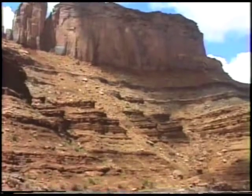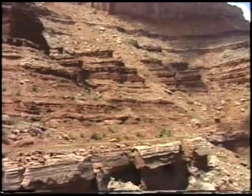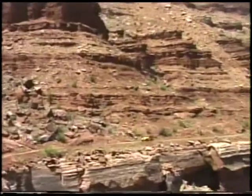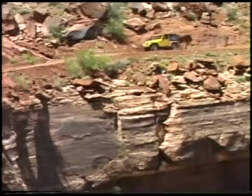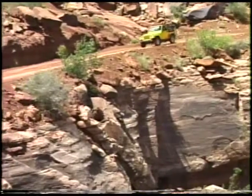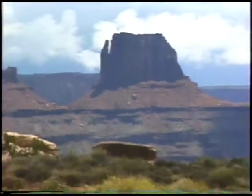I'll read a bit from the Canyonlands brochure about Canyonlands. Canyonlands preserves an immense wilderness of rock at the heart of the Colorado Plateau. Water and gravity have been the prime architects of this land, cutting flat layers of sedimentary rock into hundreds of colorful canyons, mesas, buttes, fins, arches, and spires.